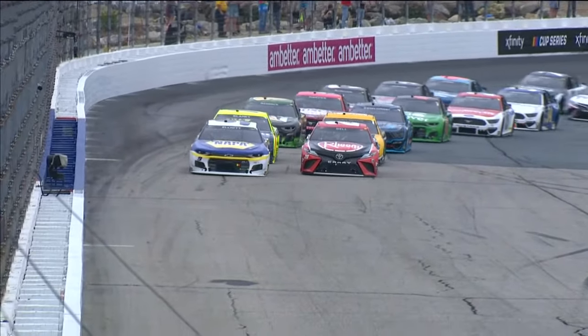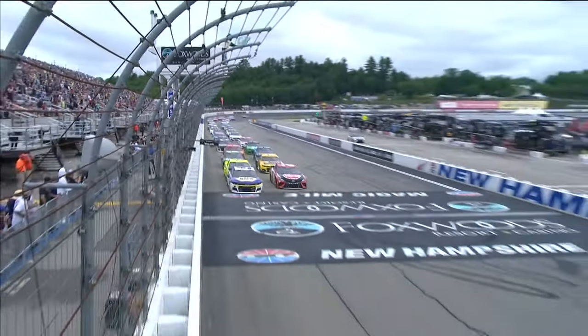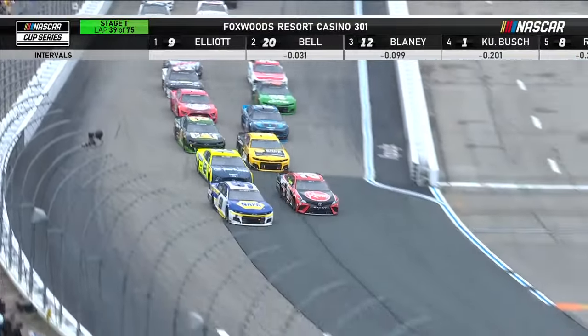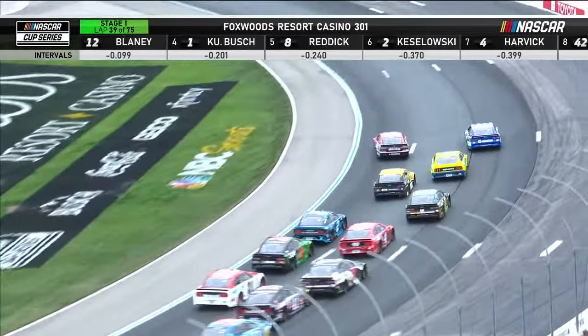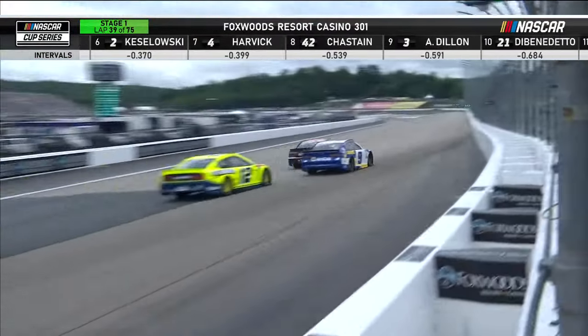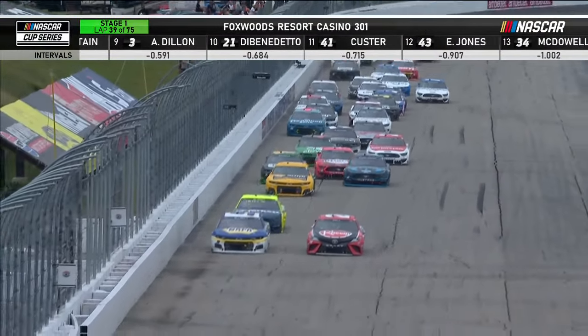Chase Elliott and Christopher Bell bring him to the start-finish line. Ryan Blaney pushing his friend Chase Elliott down into turn one. Look at Christopher Bell, though. Wow, he's going to almost clear the nine car down the back straightaway. Chase Elliott making a rebound here.